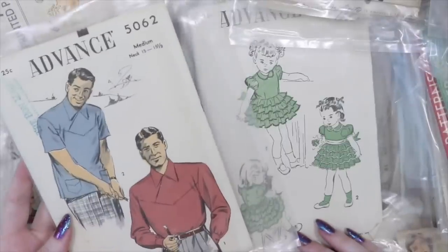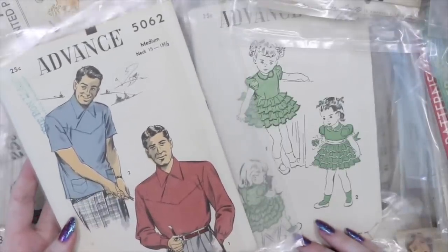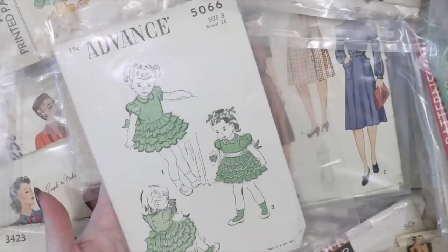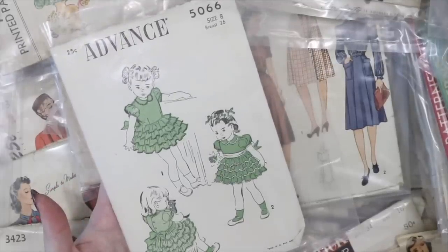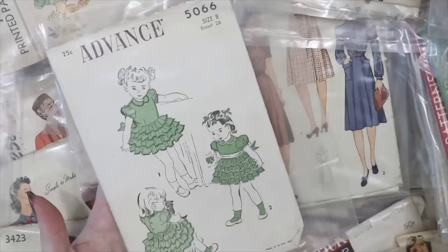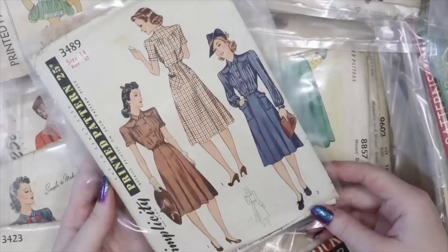We have a men's advanced pattern which feels factory folded. It's kind of an interesting design actually. We have an advanced pattern, which is in a size 8, so it's made for a 26-inch bust. I'm not sure which size of child that equates to, but it's a really cute design, and it feels factory folded. Here we have a Simplicity pattern.